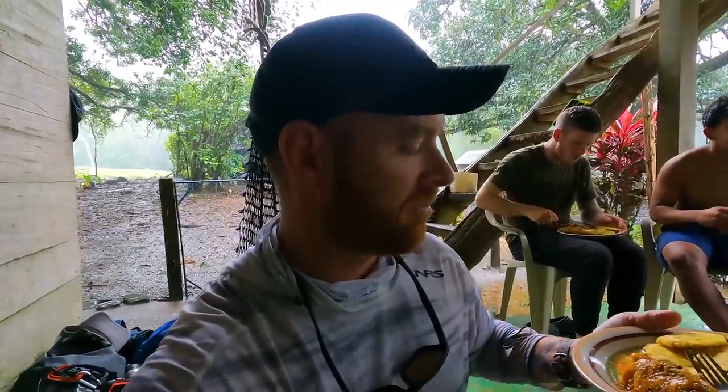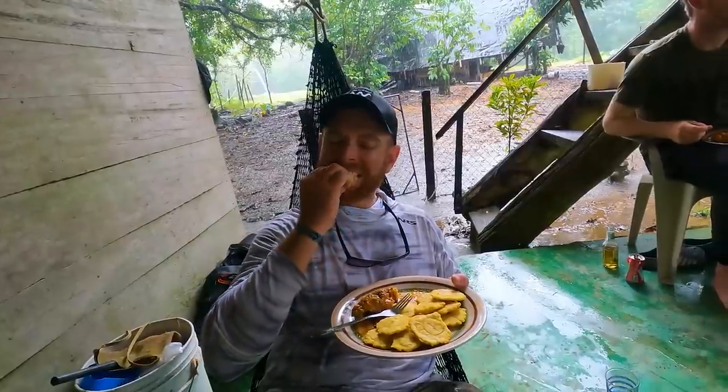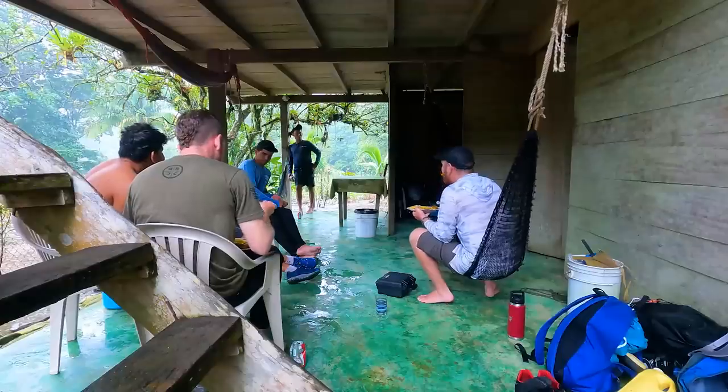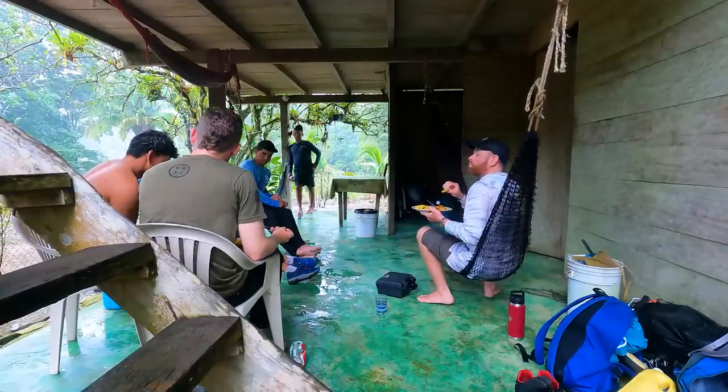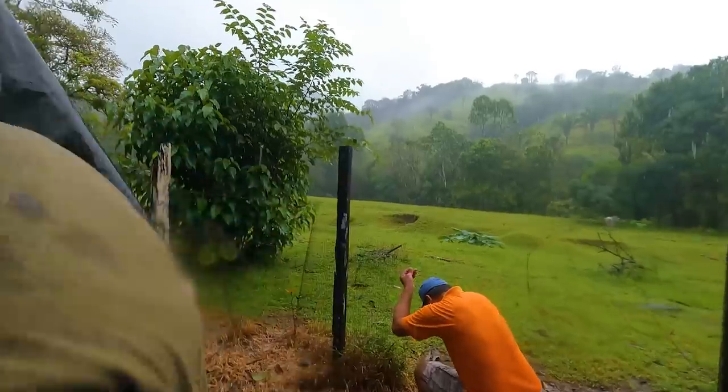Made it here to Victor's ranch. And his wife made us some patacones and some chicken. Looks fantastic. We're out here in the middle of the jungle. We're just hanging out. It's pouring rain now. Got us some lunch.